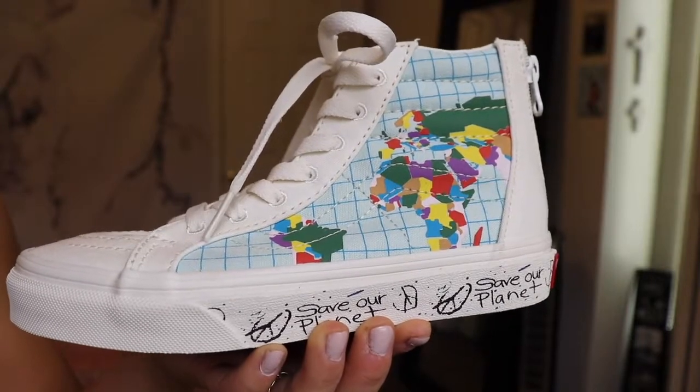And then they were having a sale, buy one, get one 50% off. And I found the coolest pair of shoes I think I own ever. So they are these Vans high tops, but they have the world map on them, which is so perfect for me. It's like meant to be. I'm absolutely obsessed with them. So each side looks a little bit different. And on the bottom they say, save our planet.